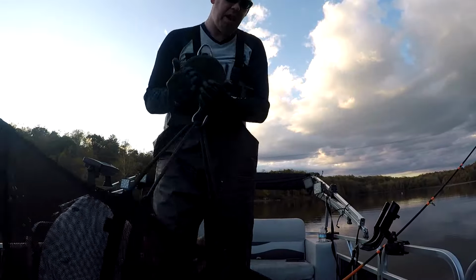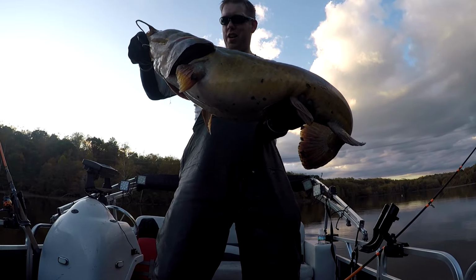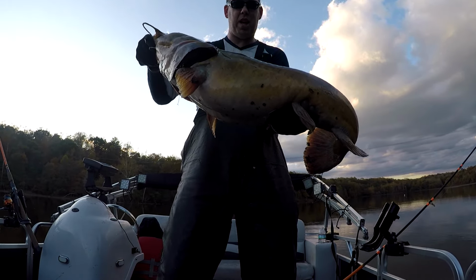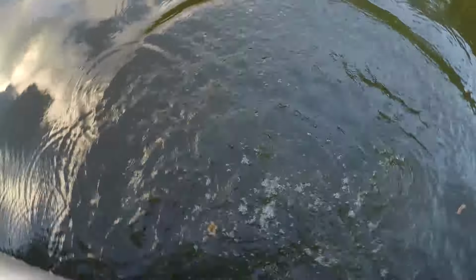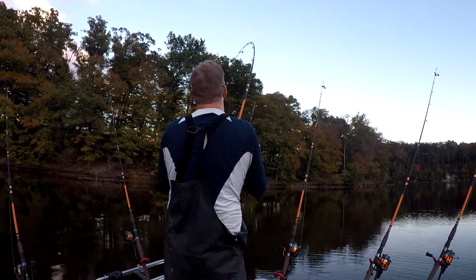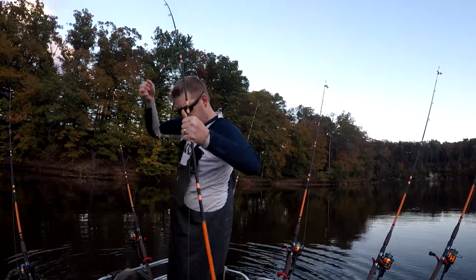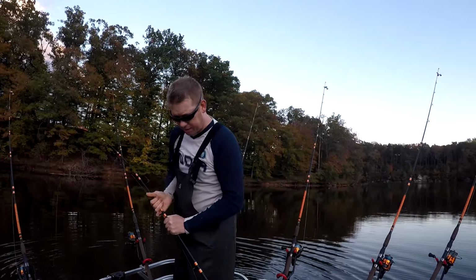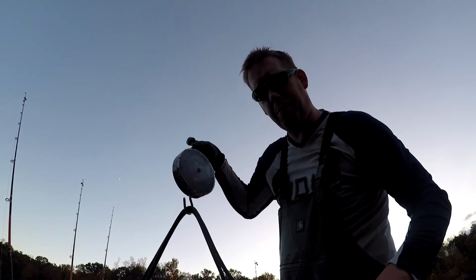28 pounds. Just 2 pounds smaller than that other guy. Another beautiful flathead, 28 pounds. All right. Whoosh. Jello cat. All right, we're gonna weigh this guy. He is 3 pounds.